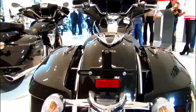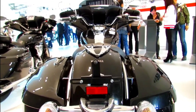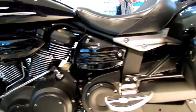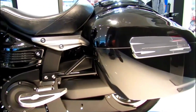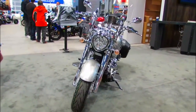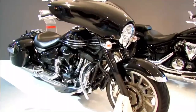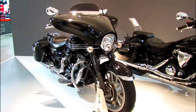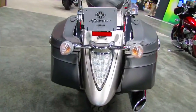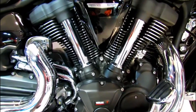Handling and comfort. While the Stratoliner boasts a significant presence, it doesn't compromise on handling. The chassis and suspension are carefully tuned to offer a smooth and responsive ride. The bike's low seat height ensures that riders of various sizes can easily plant their feet on the ground, boosting confidence during stops and starts. The Stratoliner's well-designed ergonomics and rider-friendly controls contribute to a relaxed riding position, ideal for long journeys.